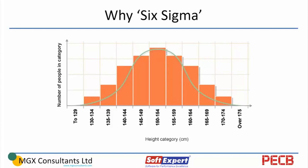If we were to measure a reasonable sample size of the population chosen at random, and we plotted the frequency of counts of people of certain heights, we would have a graph resembling the shape shown. Now, this is known as a normal distribution. It has other names, but I'm not going to go too far on statistics today. And for anyone that's interested, I am over 175 centimeters, so I'm in the top end of the curve.